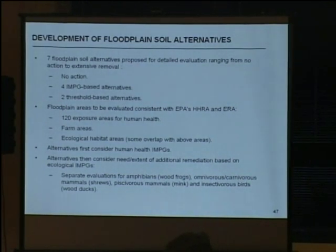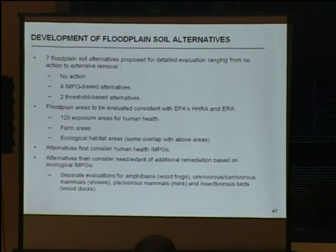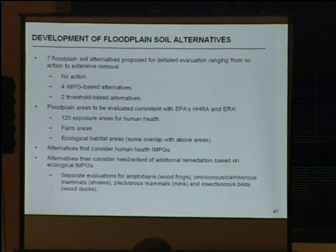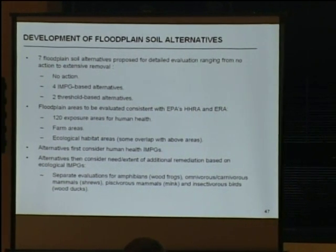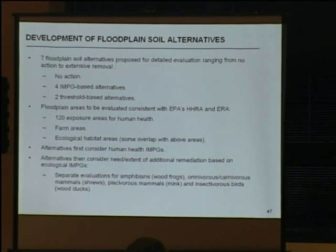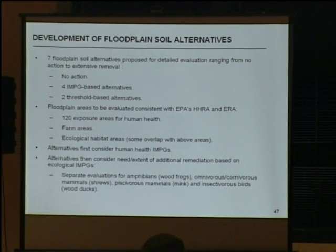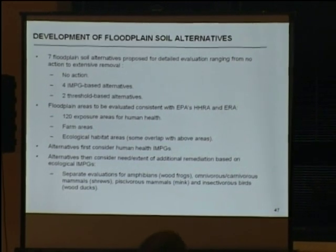Two of the alternatives are called threshold-based, where rather than setting them up to meet a human health alternative, we set them up to remove all soil in the top foot greater than a certain concentration, and then we evaluate them against how well they meet the human health and ecological IMPGs for the floodplain. Similar to the sediment, they're based predominantly on what's in the human health risk assessment and the ecological risk assessment that was developed by EPA. There are 120 exposure areas in the floodplain for human health. They go from the confluence down to Rising Pond Dam. There's also a number of farm areas that are evaluated separately, and there's also ecological habitat areas that are evaluated appropriately for the species that we're looking at.